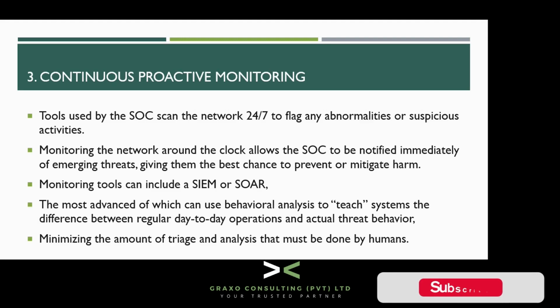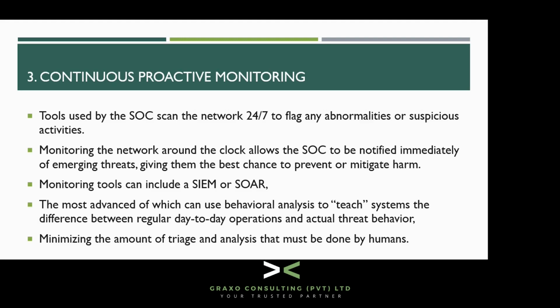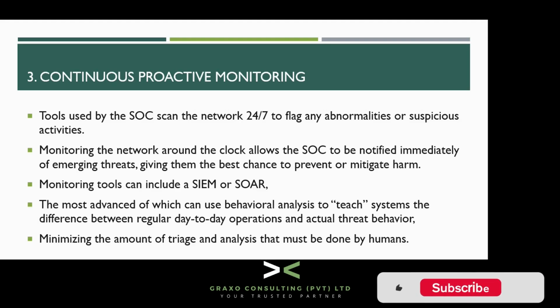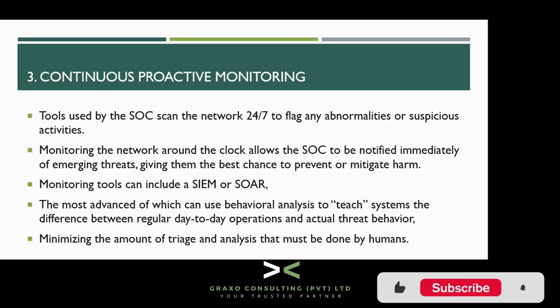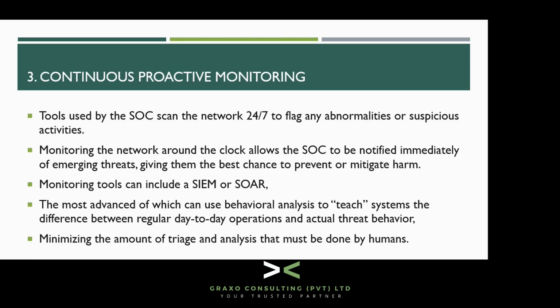Okay, the behavior one is rule-based and the other is behavioral analysis, to teach the system the difference between regular day-to-day operation and actual threat behavior. So the advanced form of monitoring tool uses behavioral analysis. You tell the machine that this is the normal behavior, and if anything deviates from that behavior, then it has to give an alert.